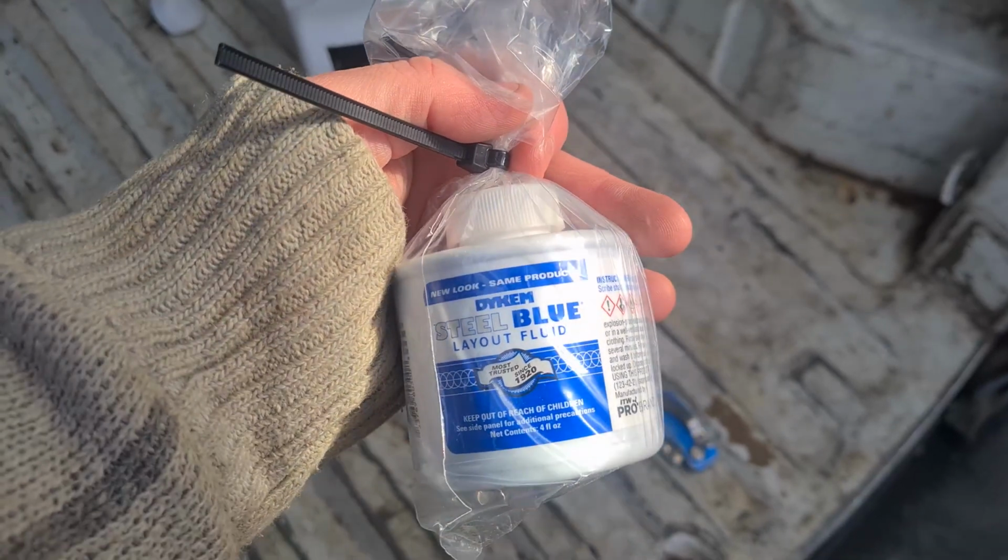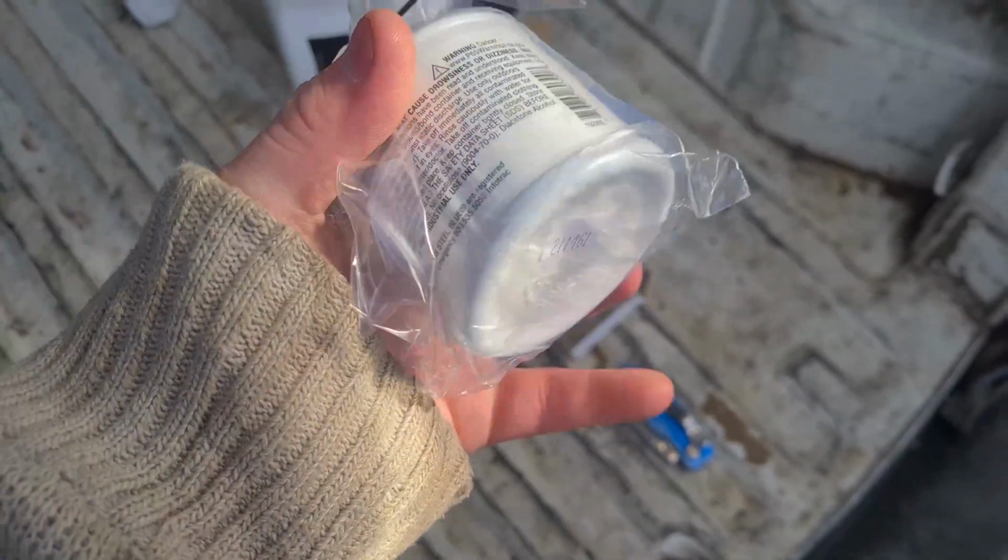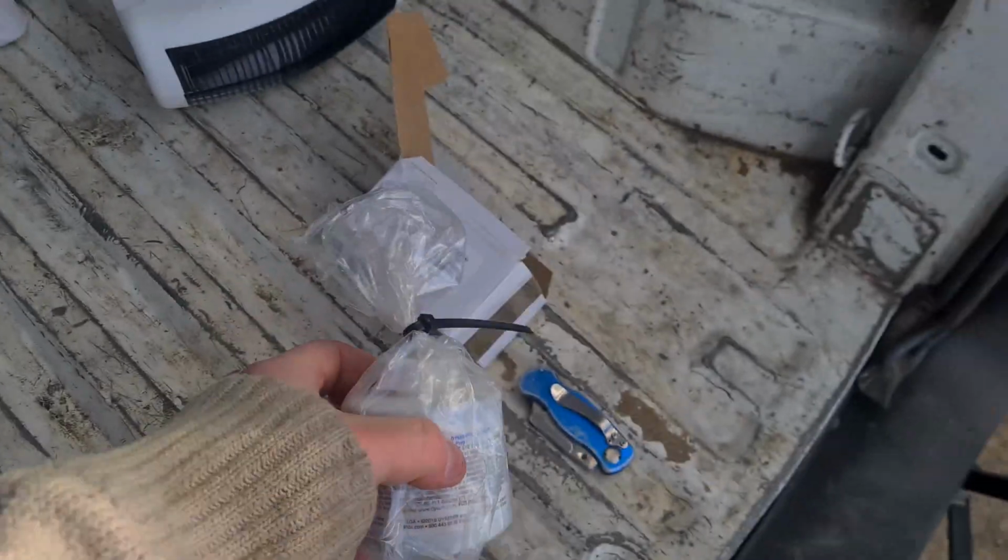So yeah, that's what he's bought me, some Dykem Blue. I'll definitely be using that probably in the near future, actually, to be fair. So yeah, thank you very much, Chris.